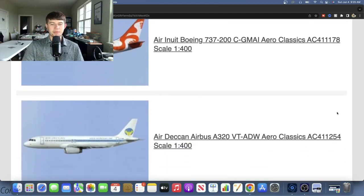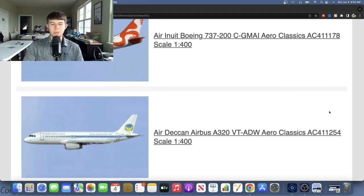Here's Air Deacon Airbus A320. This is Victor Tango Alpha Delta Whiskey. A very diverse release today. This model is also really unique in just its variety and its region and everything. So certainly very cool to see that with the IAE V2500 engines.